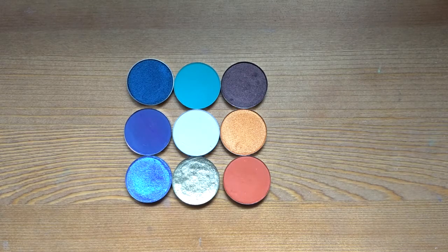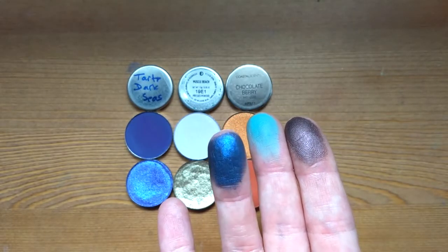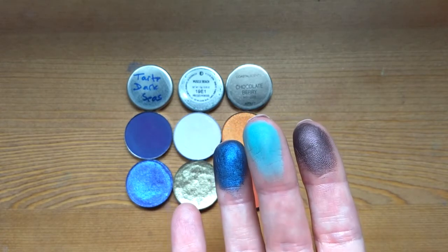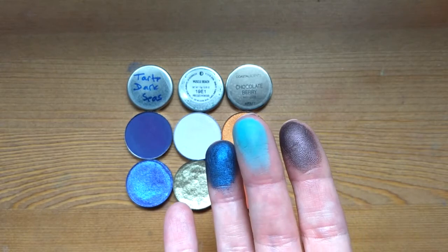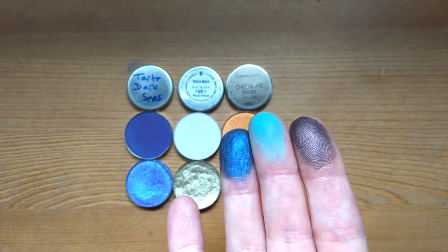So let's start with that first row up top. So here is that first row. We have Dark Seas from Tarte. This is one of their single shades. We have Muscle Beach from ColourPop, and then Chocolate Berry from Coastal Scents.